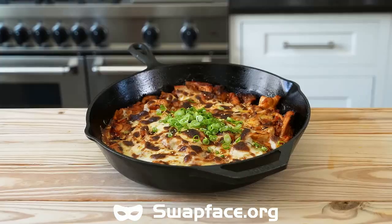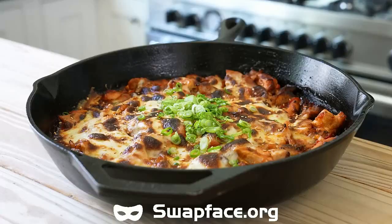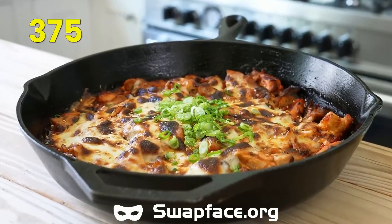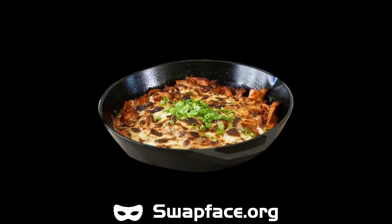So moving on. On to number 2, medium heat, bulldog. We're making a more OG version of a fried chicken. It's going to be closer to 375,000 to 500,000 Scoville. Okay, that's a lot of jalapenos condensed into one place.